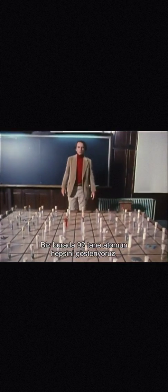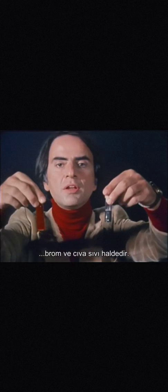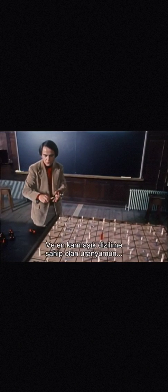Here we've represented all 92 of them. At room temperature, many of them are solids, a few are gases, and 2 of them, bromine and mercury, are liquids. They're arranged in order of complexity. Hydrogen, the simplest element, is element number 1, and uranium, the most complex, is element 92.